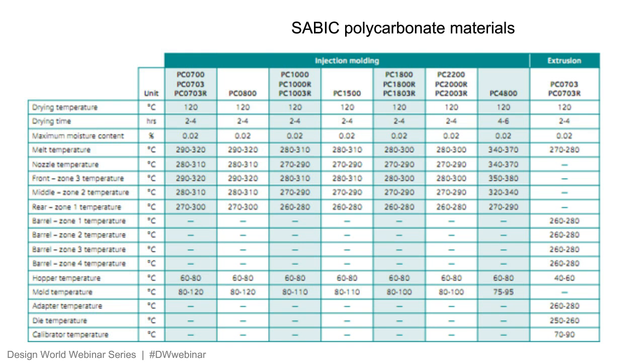SABIC says that these materials may provide an alternative to polyamide 12 and can be processed using commercially available printers. You can see a little bit of information about their properties to the very right of this graph here. Most polycarbonate materials soften and become more flexible at temperatures above 150 C, which is their typical glass transition temperature. The chemical bond of polycarbonates makes them stiff and impact resistant below this temperature.